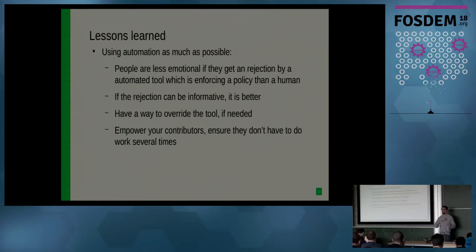Of course, you will always get people arguing, sometimes for good reason, but that's fine. When you reject something, don't just say reject. Make sure to say why you reject. LeaperBot makes sure to give URLs explaining why it was rejected, like the diff between the package which is submitted and the package which is on factory. So people can see that, yeah, you have trailing spaces.